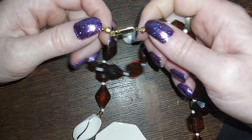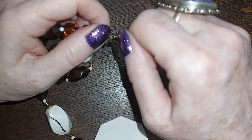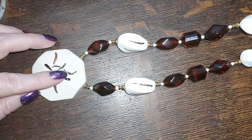Ooh, this is nice. It's got a bayonet clasp. And it's root beer colored. Really neat shapes. They're like little barrels, but they have points on the ends. And this is all resin. We'll do that one for four. That looks like a vintage one.